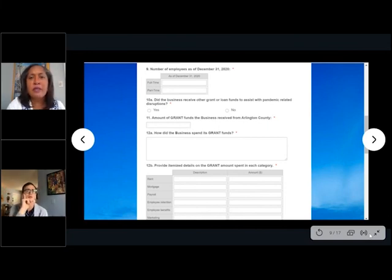Well, once you've submitted, if you realize that there was a mistake, reach out to staff at 703-228-0808 or reach out to us at grant@arlingtonva.us. We will need to issue you another form to make sure that everything is accurate, and we can help you with that process. Okay, so you kind of have to redo the form, so to say. Yes, understand.